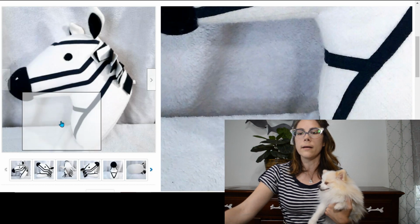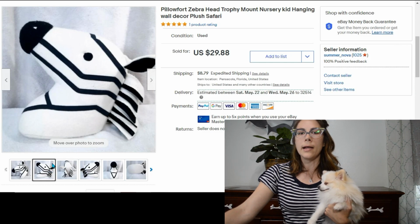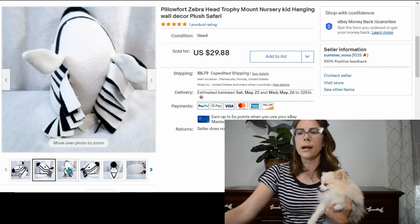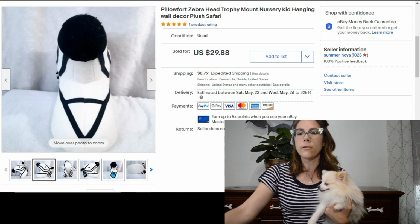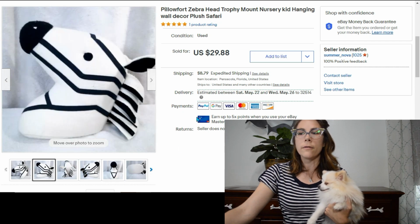This is a Pillow Fort Zebra wall head, and I've seen several of these, and I've sold several of these, all different kinds of animals. I've had a bear, a tiger, and a lion before, and they always sell for around $25 to $30. And I paid $4 for this.